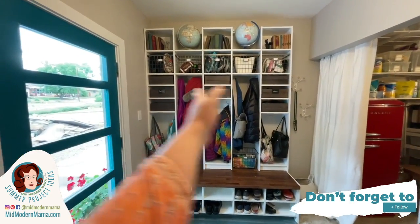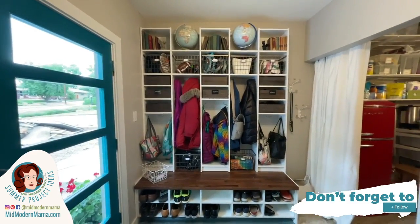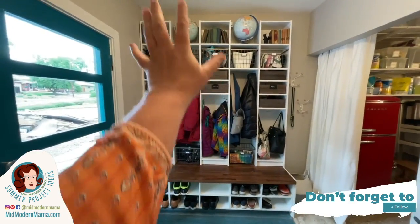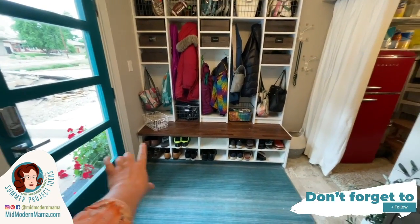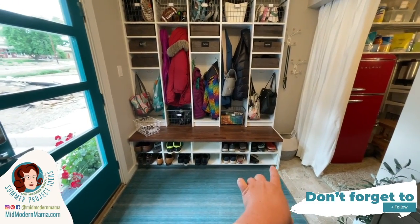And so we end up with 5 cavities. And of course, if you have a bigger family than we do, you could extend this along a much longer wall. Or if you didn't need as many, you could use just 2 bookcases. Then this is a piece of countertop down here. And then down below is another bookcase turned on its side. And that's where we keep all of our shoes.